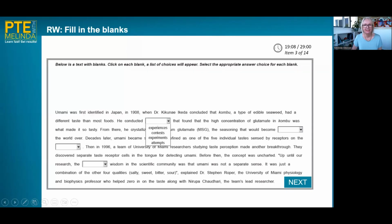So details. When you get into the test, it's going to look something like this. You've got a text with several blanks. And if you click on the blank, you get a drop-down menu with a list of choices, usually four. In the instructions say five. I've never seen five. I've only ever seen four, but maybe there could be five. You need to select the best answer.